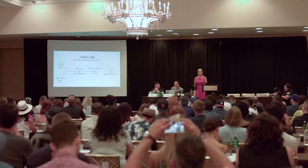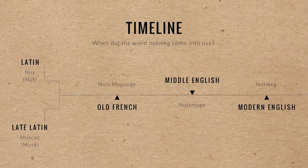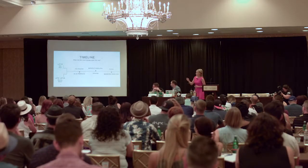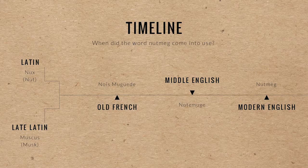Moving on. Again, if we look at the timeline of the word nutmeg, and often when we research what the word means or where it came from and where in history we started using it, we get an idea for truly what the word represents. So you can see both in old French and English and even Latin, you've got this idea of a nut, which is the sort of shape and appearance and size of nutmeg, and this idea of, again, fragrance or musk or musket, which comes through. So it's always rooted in this idea of some fragrance throughout time.